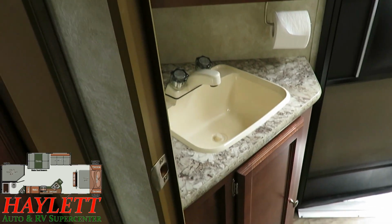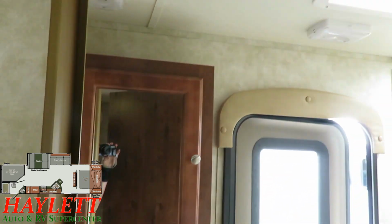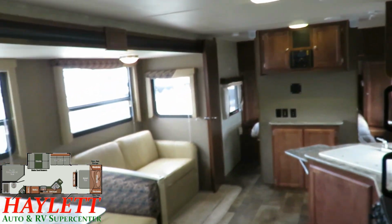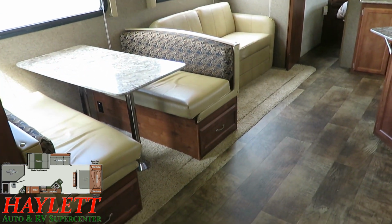And that is an interesting place for the toilet paper holder. But you know what I've learned is it never matters where that is installed. It doesn't matter if the factory installs it. It doesn't matter if you install it. The next person to look at your camper, they always say, that's in a dumb spot.